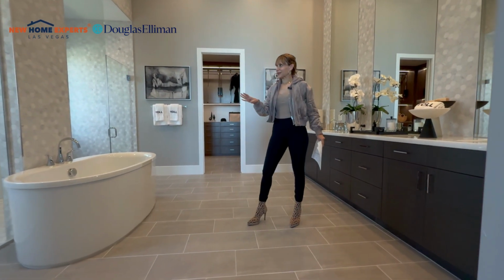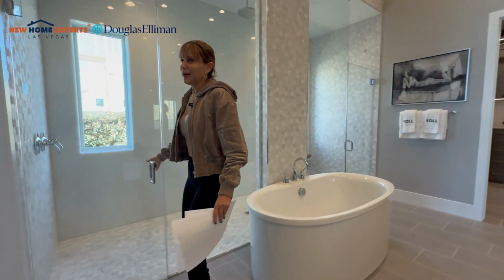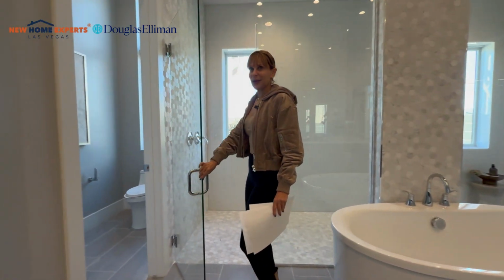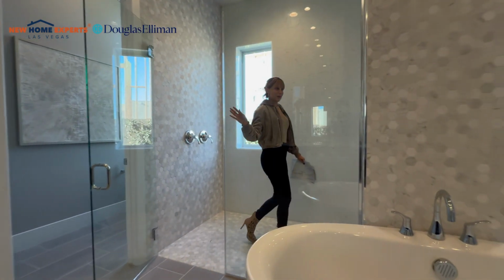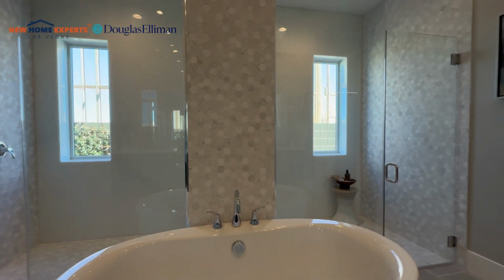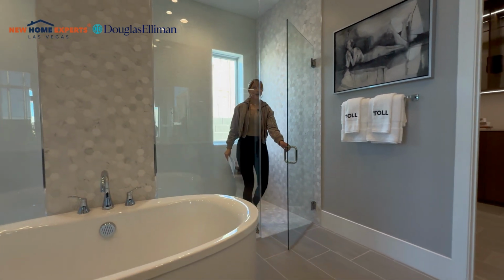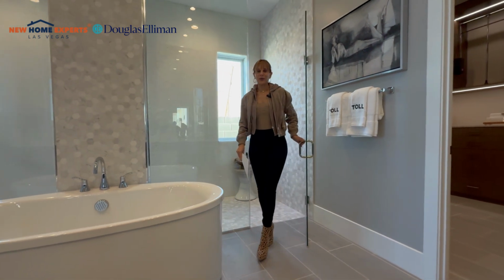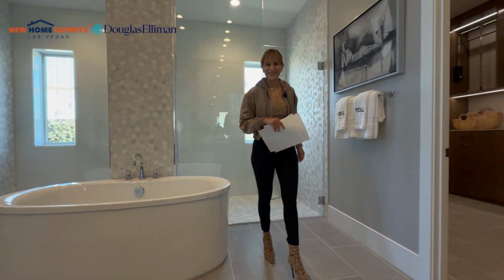But what I do actually love, and to be honest, I am more of a shower person, and this shower would definitely work for me. I'm gonna go in one side and out the other, so watch this. Here I go. Oh wait, here I come out the other side. I don't know if I need two entrances into my shower, however, I think it is pretty cool.